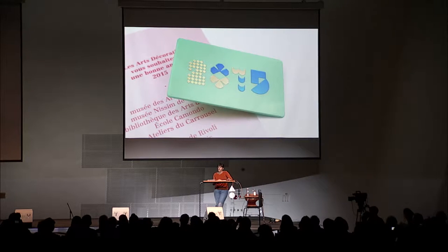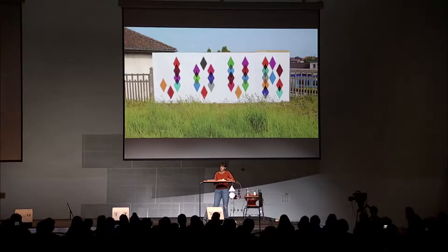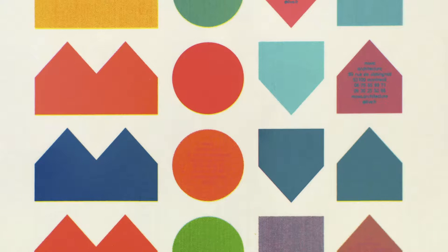Type design is central also in commission projects. This is a greeting card for a museum in Paris. It's the Decorative Arts Museum. So I made this font. Another experimentation in public space with poems. Graphic identity for architects, made with letters that are stickers, and some posters that transform into letters. It's an E when you fold it.